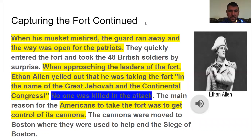All right. When his musket misfired, the guard ran away, and it was open for the Patriots to take over. So they entered the fort. They took over the 48 British soldiers by surprise. And Ethan Allen, when he got in there, yelled out, "I'm taking the fort in the name of the great Jehovah and the Continental Congress."